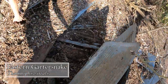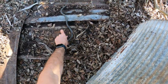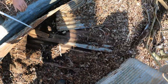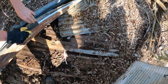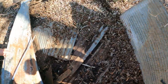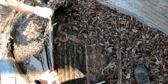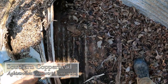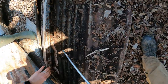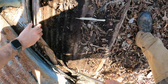Garter, copper. Where's that copper? Copper's under this sheet right here. Okay. The copper's here. Right by your, oh, two of them right by your hands. Oh, another one. Whoa. There's two of them. Hold on, I gotta get this big dude out here. Go for that bottom piece.